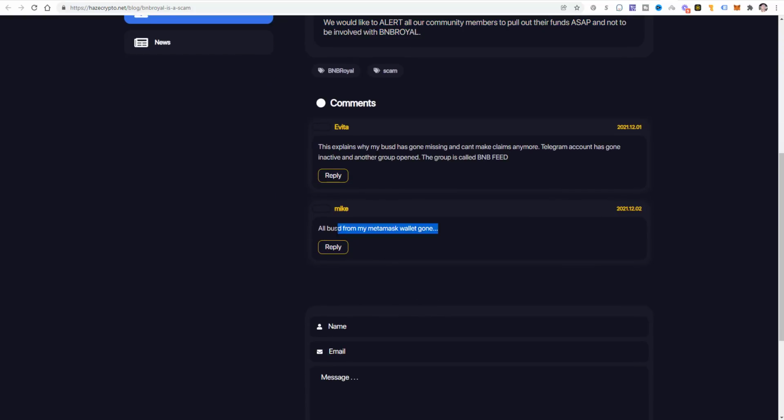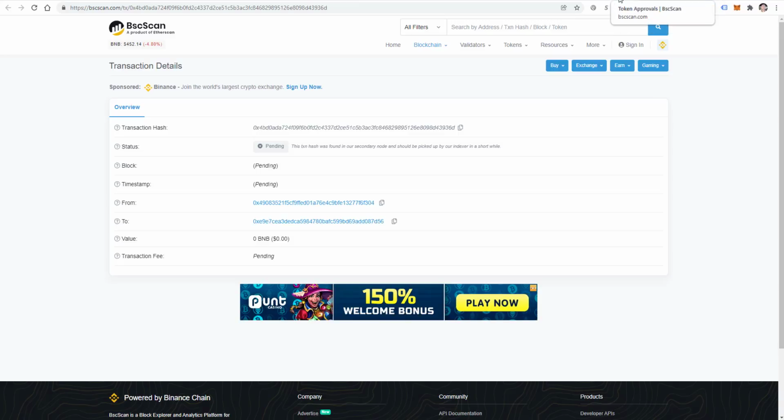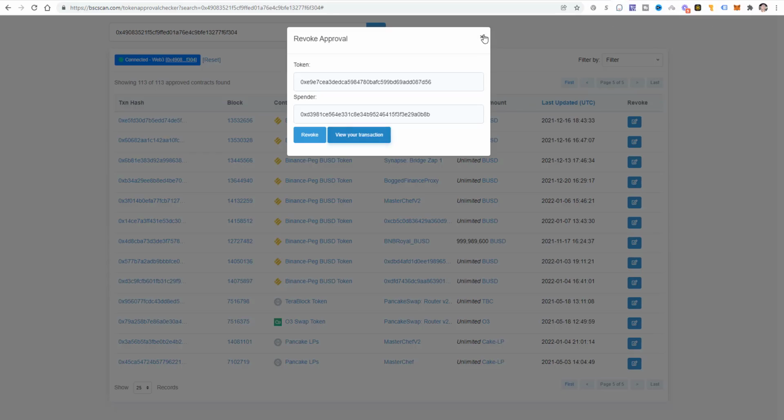And look, all BUSD from my Metamask wallet is gone. This explains why my BUSD has gone missing and I can't make claims anymore. The Telegram account has gone inactive and another group opened. The group is called BNB Feed. So they just pop up again and they scam more people. So this is unfortunate, but it's a very valuable lesson to learn. I was thinking of just taking this and giving it to my mastermind members, but I believe that this is something that everybody needs to have knowledge on and everybody needs to hear, because this is going to save you guys tens of thousands or millions of dollars. So I hope this helps.